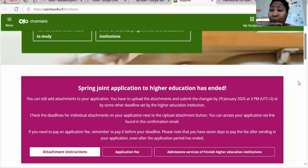So there is no such thing as everyone doing the entrance exam. No, please focus on the program you applied to. And you may be thinking, how do I know this? Go back to the program. It's on the website. It's even on Studyinfo. You will see the selection method there. They always write it so that you'll be aware.